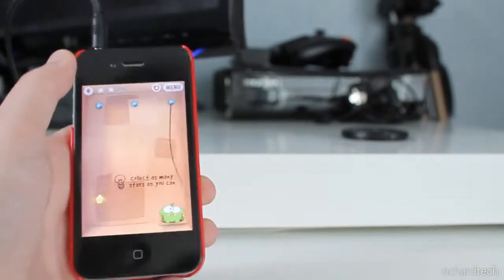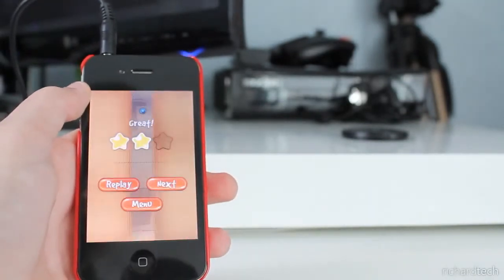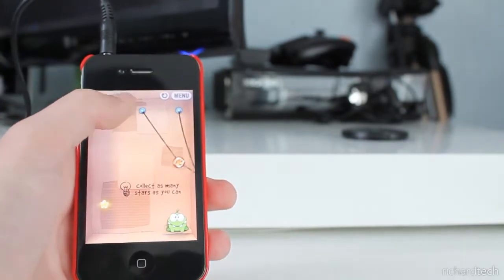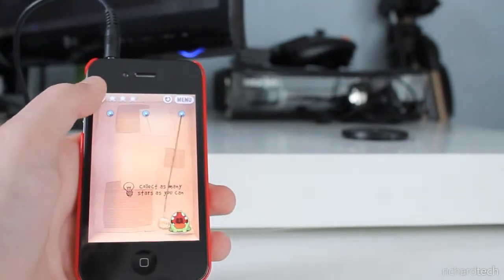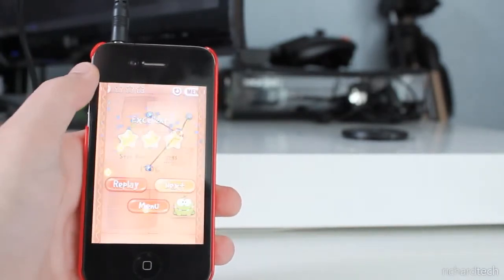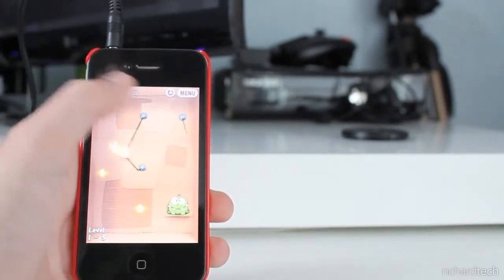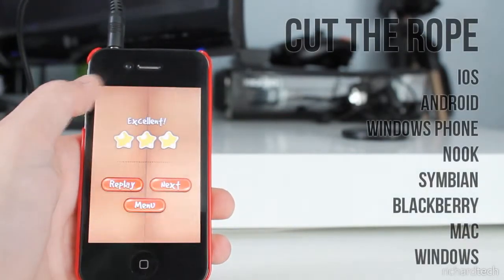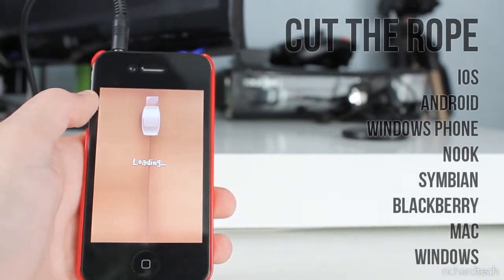So I missed one there, so what I'm going to do is replay the level so I can get even more points. And the levels will get more difficult as you move on through the game. And there's loads of levels, and there's even a second game now that you can get. Cut the Rope is available on iOS, Android, Windows Phone, and a load of other platforms.